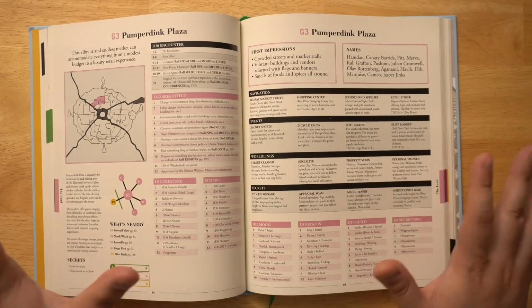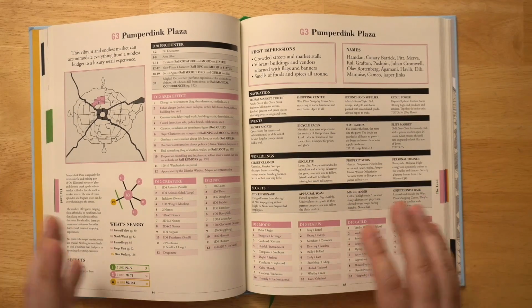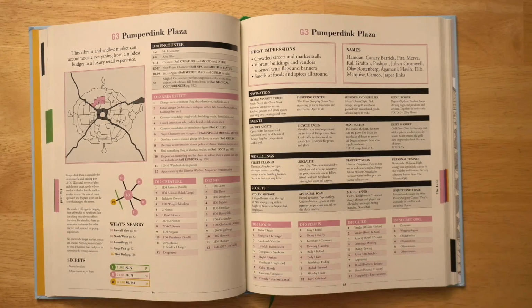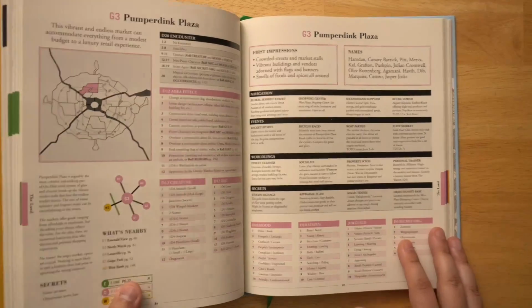As well, great attention has been paid to the design of each page. Everything is done in a control panel format. There's just so much work and care put into how this thing looks and how it functions.